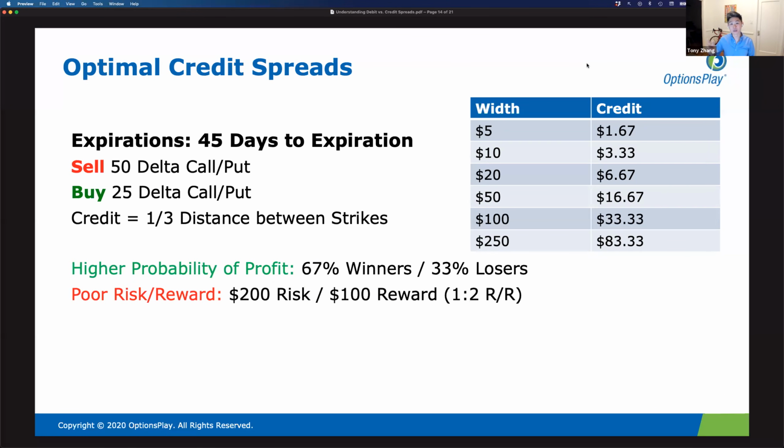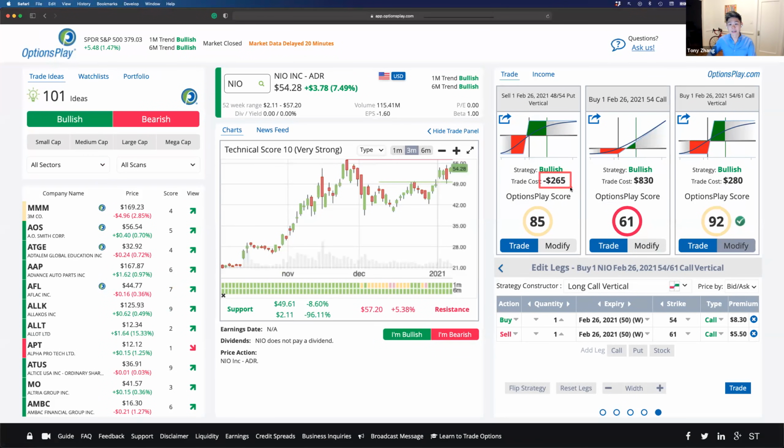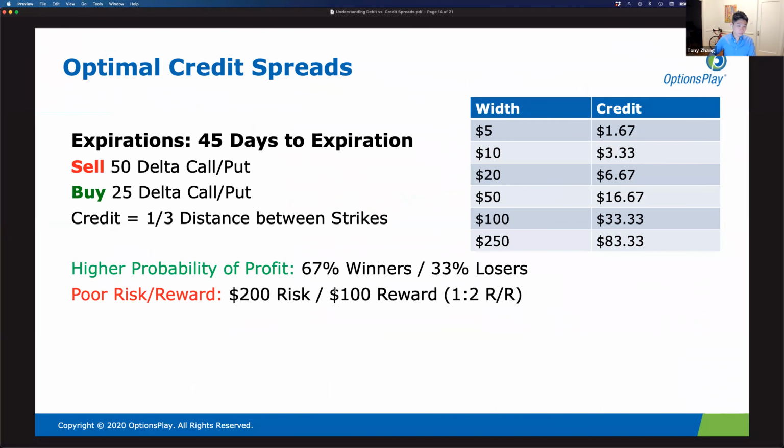What I'm trying to collect is roughly 1/3 of that. In that particular case it would be $2. Here, as you can see, I'm collecting $2.65. Anything greater than 1/3 would be better for your credit spread. Whenever you're collecting less than 1/3, that means you're taking on too much risk. You want to collect at least 1/3 of the width here. Here, I'm collecting even more than 1/3 of the width.